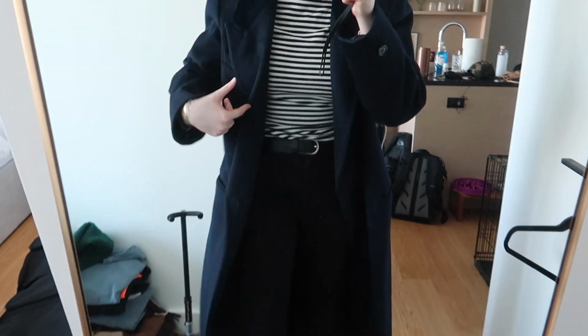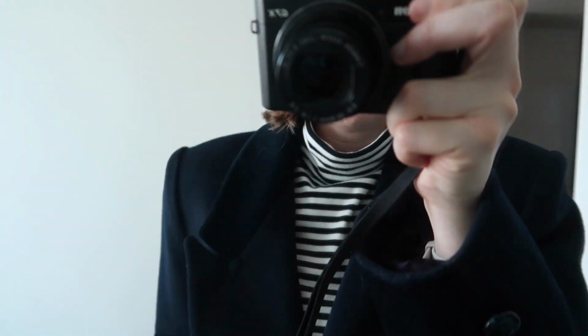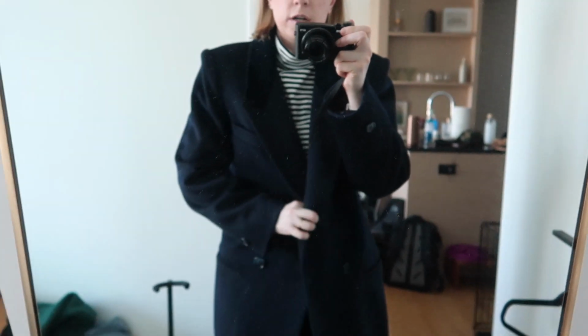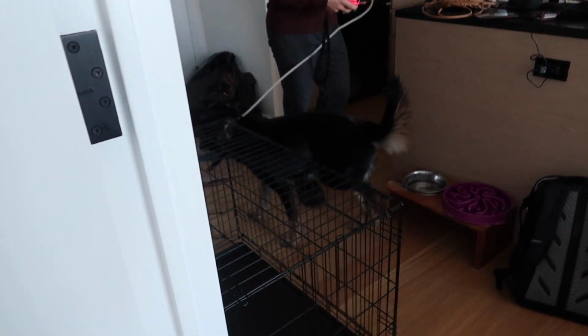I love that. This striped turtleneck, and then the belt is from Target. Pants are thrifted, and then the coat is recently thrifted. This is the first time I'm wearing it, and it has this little velvet detail on the collar, which is so pretty. Oh my gosh, you're making all the dogs bark.